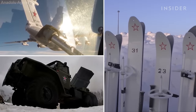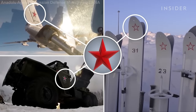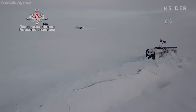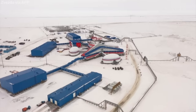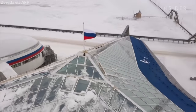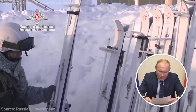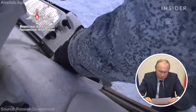New or old, a lot of the equipment has clear displays of patriotism, like Russia's Red Star, a communist symbol first used by the Red Army during World War I. The flags of the Russian Navy were clearly visible on all submarines, and the bases are painted in the country's national colors, white, red, and blue. President Vladimir Putin claimed the 2021 exercise was a huge success.